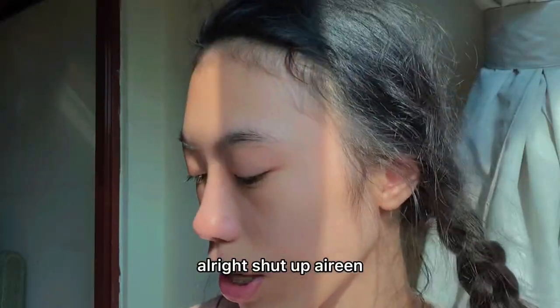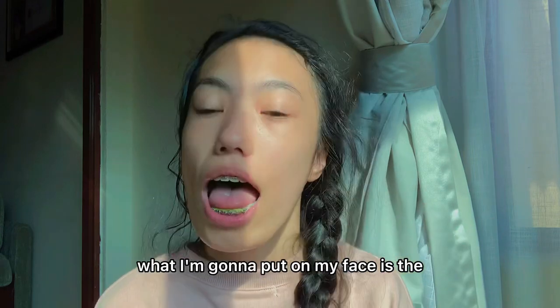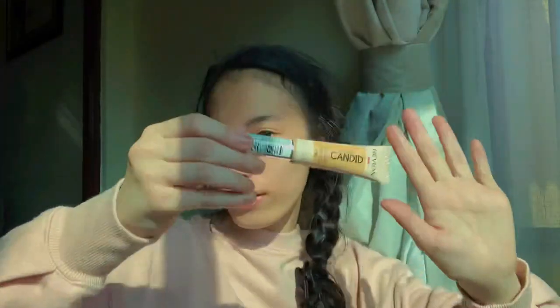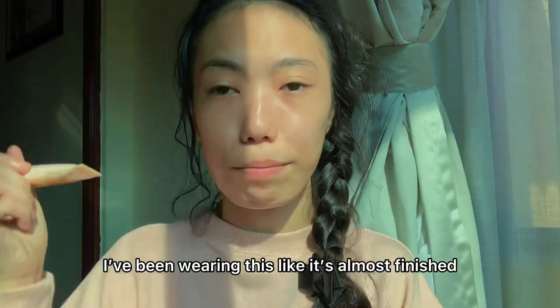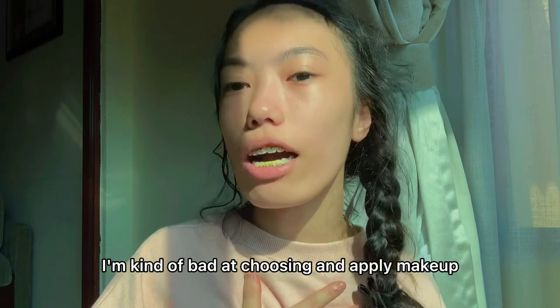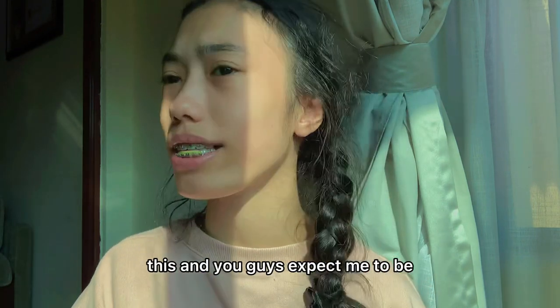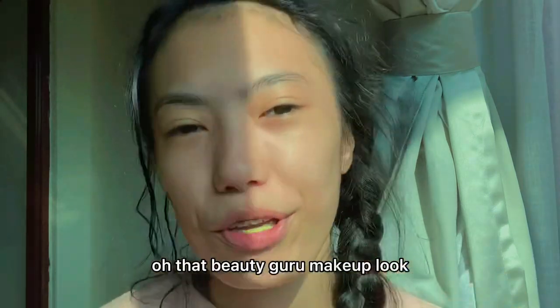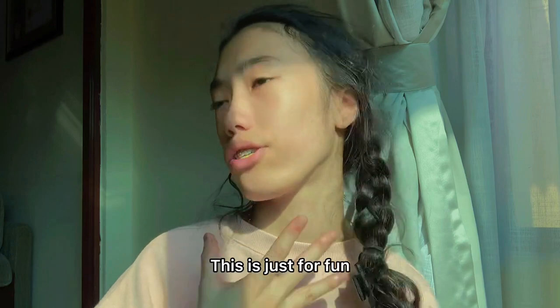Yes, quick one. What I'm gonna put on my face is the Revlon concealer. I've been wearing this for hot days. I'm kind of bad at choosing and applying makeup, and if you guys are watching this, please don't expect a makeup look kind of style. No, please, this is just for fun.